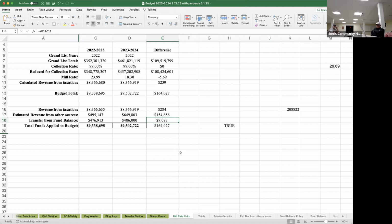We made really good decisions last year. Some of the budgets actually went down. The town's overall budget went down a bit, under $119,000. We do have to take some of that fund balance out because we're over our own guidelines.